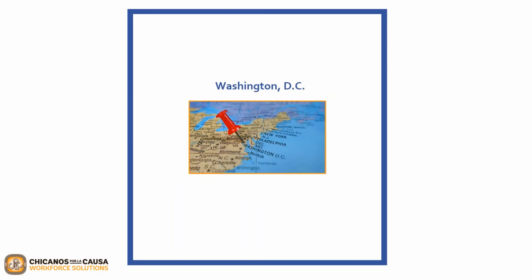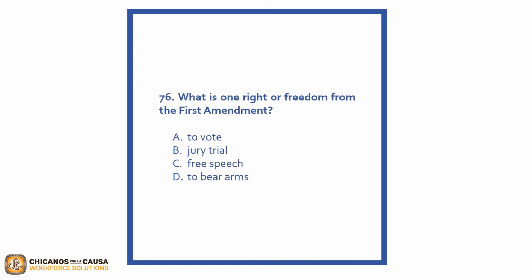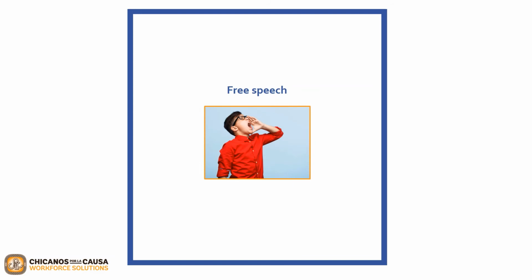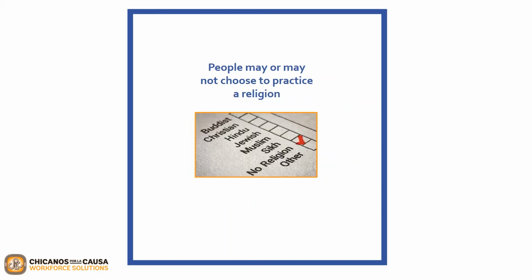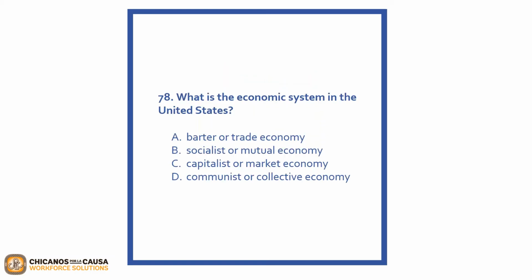What is one right or freedom from the First Amendment? Free speech. What is freedom of religion? People may or may not choose to practice a religion. What is the economic system in the United States? Capitalist or market economy.